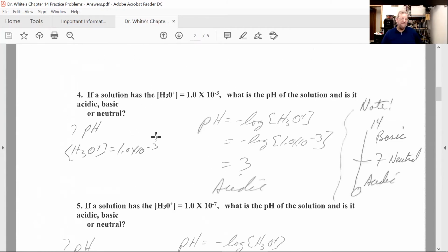Now, let's look at number 4. If a solution has a hydronium ion concentration, H3O+, equal to 1.0 times 10 to the minus 3, what is the pH of the solution? And is it acidic, basic, or neutral? We're trying to find the pH first. You're given this, it will be on test number 4, important information: pH equals minus log of the hydronium concentration, which is 1.0 times 10 to the minus 3. Remember, when the hydronium is 1.0 times 10 to the minus x, the pH is x. In this case, x is 3, and therefore the pH is 3.